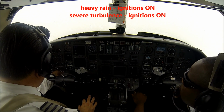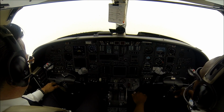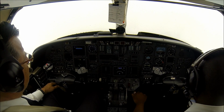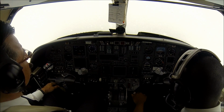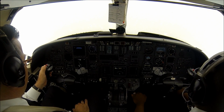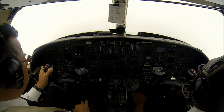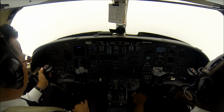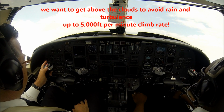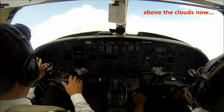Very strong rain. I'll put the ignitions to on just to be prepared for a possible flame out. Expedite the climb. Doing 4,000 feet a minute now, 5,000 feet a minute to get above this. There we are. Ignitions can go back to normal.